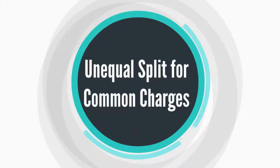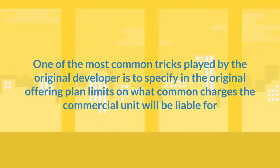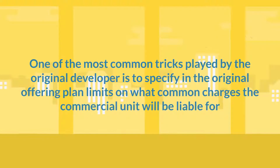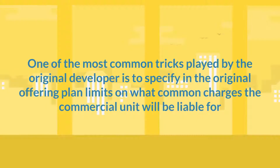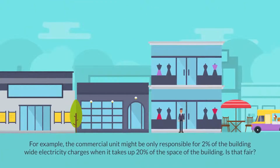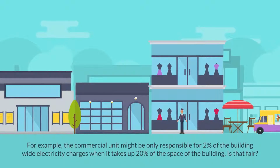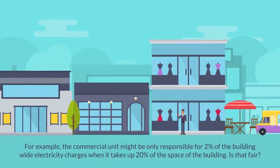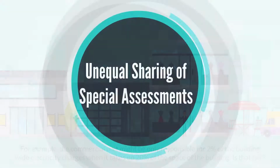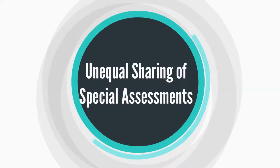Unequal split for common charges. One of the most common tricks played by the original developer is to specify in the original offering plan limits on what common charges the commercial unit will be liable for. For example, the commercial unit might be only responsible for 2% of the building-wide electricity charges when it takes up to 20% of the space of the building. Is that fair?